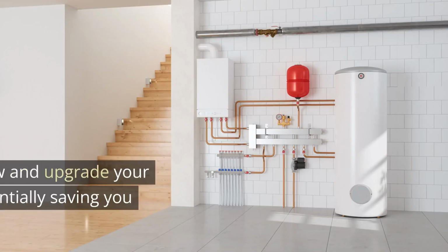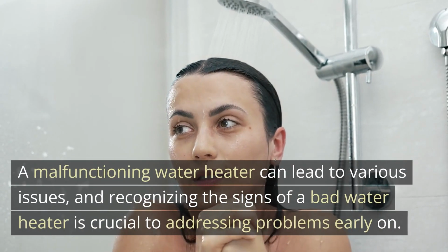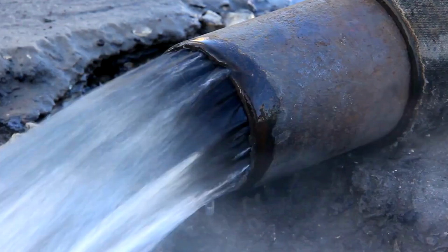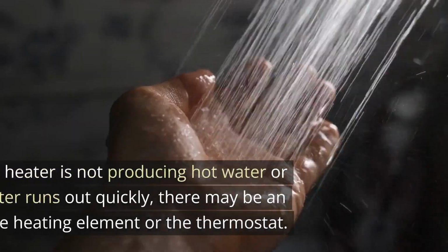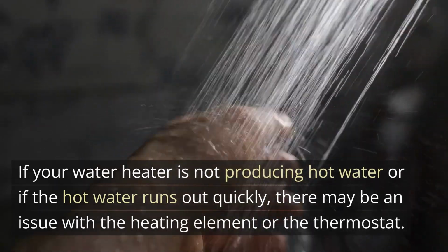Think of a faulty water heater as a blessing in disguise. It's an opportunity to review and upgrade your entire heating system, potentially saving you money in the long run. A malfunctioning water heater can lead to various issues, and recognizing the signs of a bad water heater is crucial to addressing problems early on. Here are some common signs that your water heater may be experiencing issues. If your water heater is not producing hot water, or if the hot water runs out quickly, there may be an issue with the heating element or the thermostat.